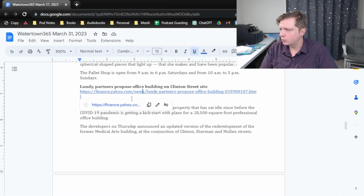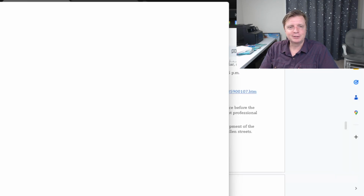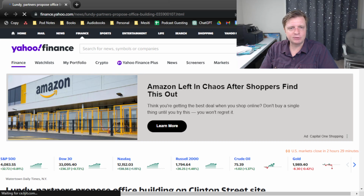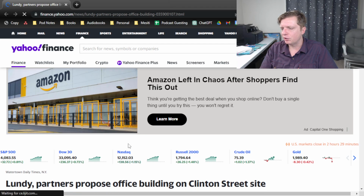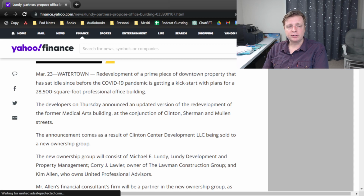And so next up, speaking of, this week seems to be the downtown theme, okay? So the next little bit of downtown news is that there is an office building that is proposed for Clinton Street. And this is a prime piece of downtown property that has sat idle since the pandemic. It's 28,500 square feet, a professional office building. And the developers announced an updated version of the redevelopment of this former medical arts building.